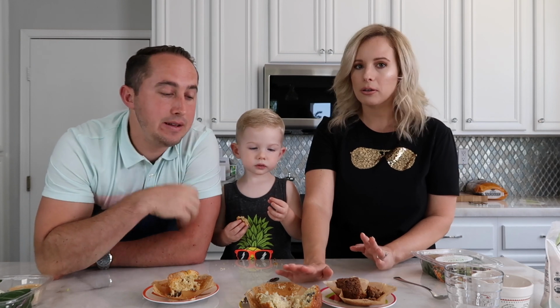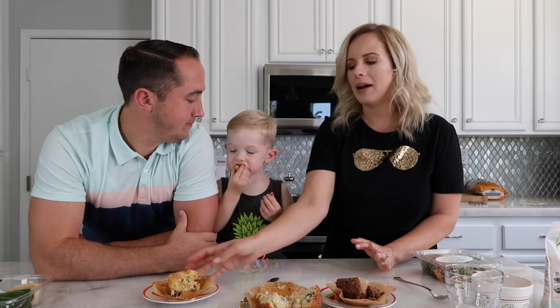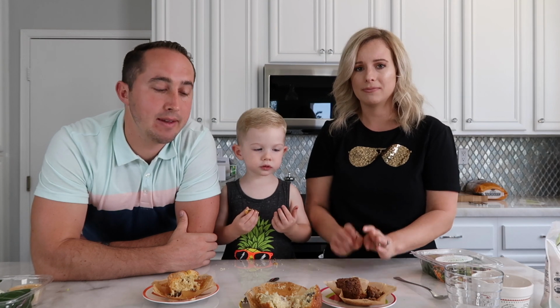So if I have to rate these, I think I would do the blueberry one first. Second would be the almond flour one just because of health reasons, and the last would be chocolate chip because in the morning I wouldn't gravitate toward a chocolate chip muffin. I would think of this muffin more as a dessert at the end of the day, but they're all phenomenal, all great flavor, and all really moist.